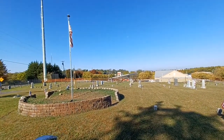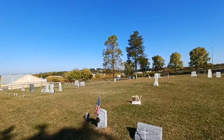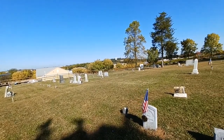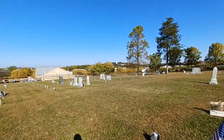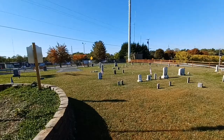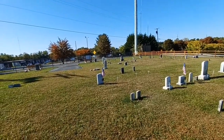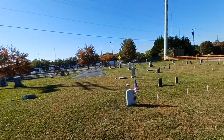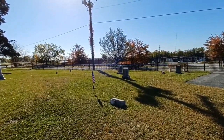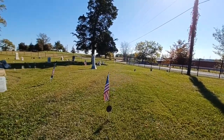And I never knew this cemetery was here, actually. I just found out about it last night, and I said this would be the perfect story. You just come here and look around and document it. Any grave that has a flag is a veteran. Even some of the unmarked graves have flags, so that must mean that they figured out who they are. They're just waiting to get their headstones.